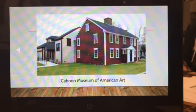The home of Ralph and Martha Cahoon from 1945 to 1984 has since been turned into the Cahoon Museum of American Art. In addition to being able to appreciate and cherish Cahoon works of art, the museum is a center of community activity and education.